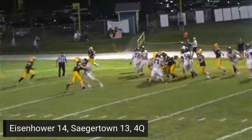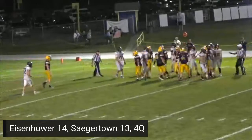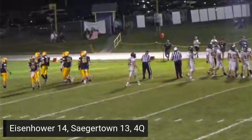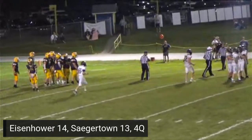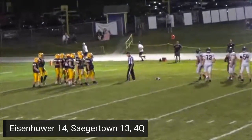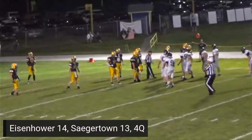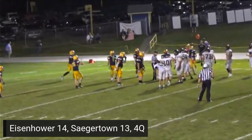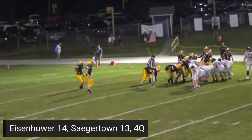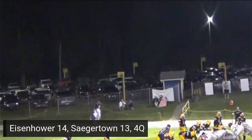And give it to Burchell, and he's hit as he gets to the line of scrimmage. And you said it, Cody. This Eisenhower defensive front, Sorrell again, has just looked like a completely different unit since Jim Penley called that timeout and had a discussion with them. Well, that's what they say sometimes. There's moments where boys become men, and I think that little moment there, Penley had them step up their game a little bit. Kindly. 4th and 10, and they're going to try the long field goal. This is going to be a 39-yard attempt from McWright to put Saegertown in front.